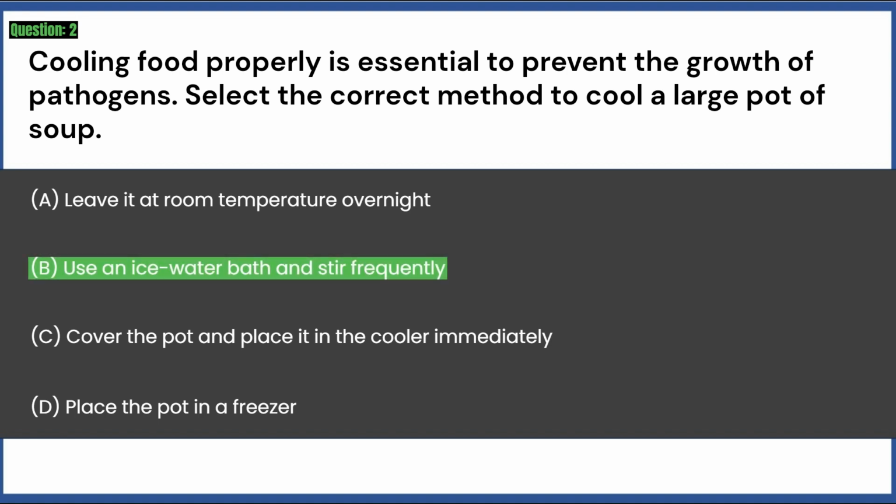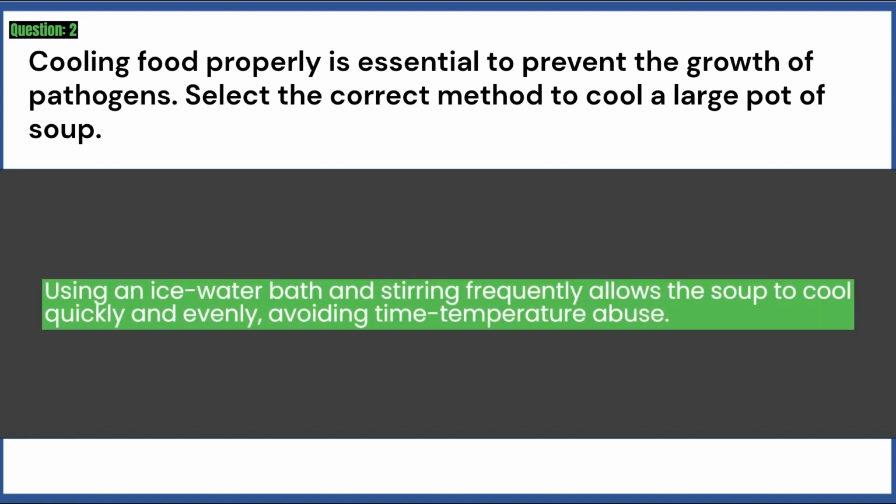Answer: B. Using an ice water bath and stirring frequently allows the soup to cool quickly and evenly, avoiding time temperature abuse.